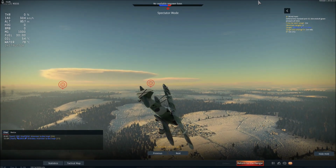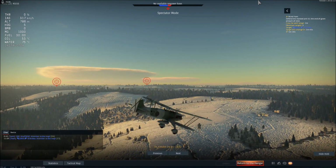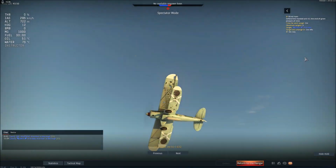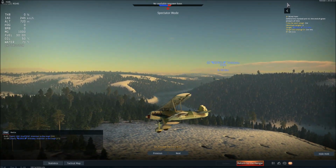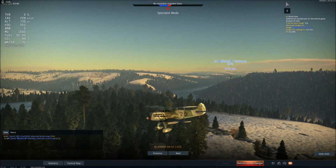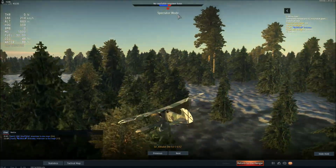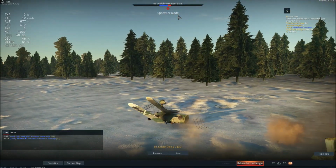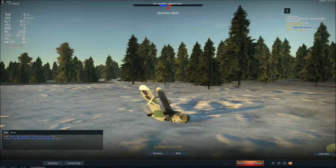So the pilot's dead. The plane is just drifting down towards the ground now. Don't know why it's jerking to the side like that. So yes, that's why you always check your 6 every 30 seconds when in the combat area. I'm gonna hit a tree. Bang. Oh dear. Well, there you go. The HE-51s.